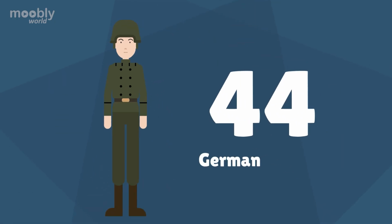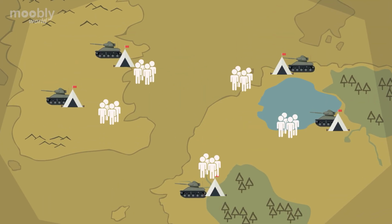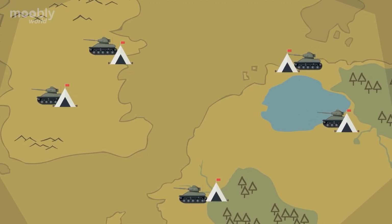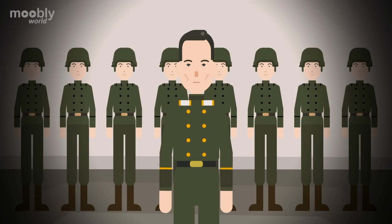In total, 44 German soldiers wearing U.S. uniforms and pretending to be U.S. military were sent to enemy lines. However, only 8 of these soldiers successfully returned to Skorzeny.